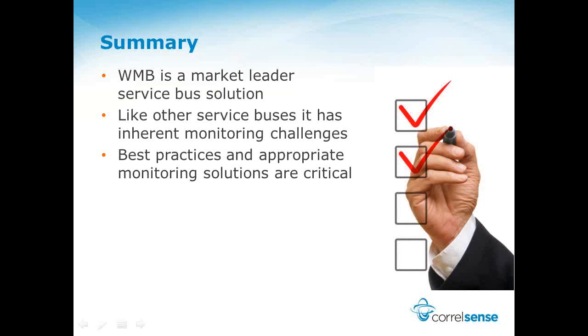WMB, IBM's WebSphere Message Broker, is a market leader, and you can see that in Gartner. Like any other service bus or integration platform, it comes with inherent managing and monitoring challenges. And adopting good practices and having a good monitoring approach will increase your confidence to develop more WMB-based solution and finally to get the maximum capacity that you can from the WMB tool.